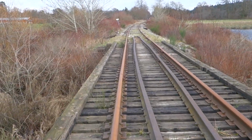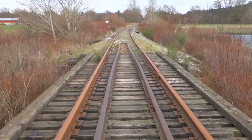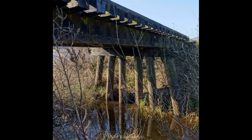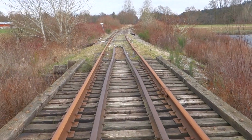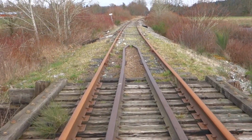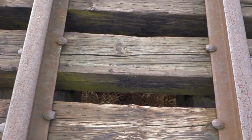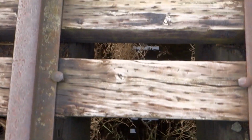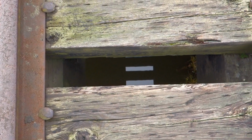Here's the timber frame trestle. I've played under this before doing some photographs. I'll put one up here. Up and down. There's some reflection.